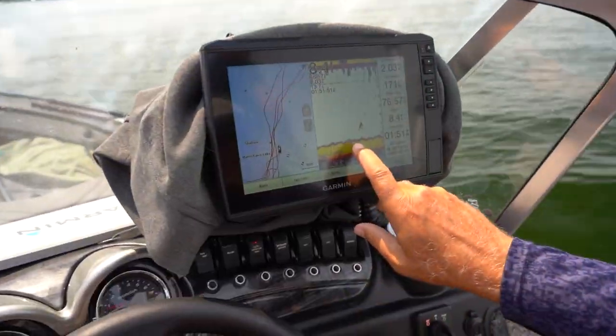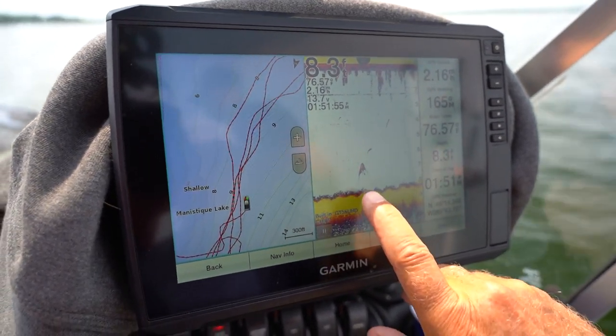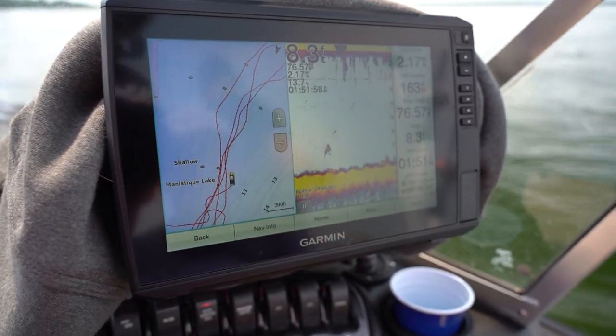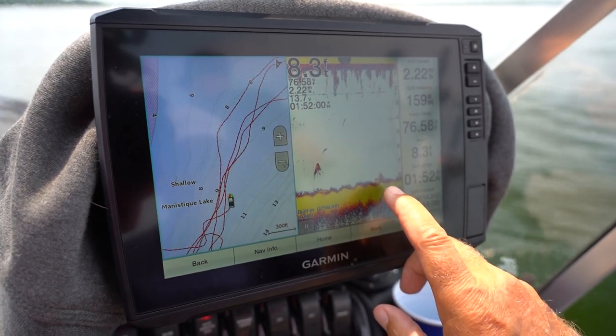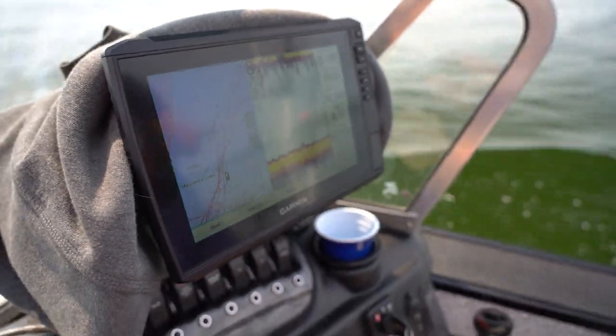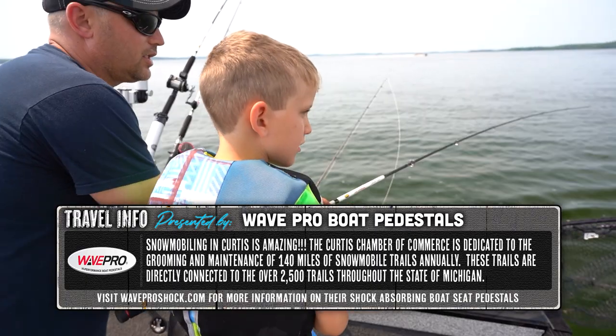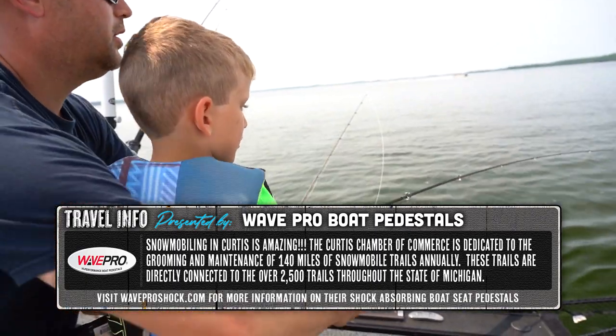See, you got perch grass. It's really fuzzy, and you got perch. See those yellow perch laying right in there tight? And then you got a big walleye right above it. There's more perch laying right in that perch grass. Guys, you gotta have a graph that's good enough to give you that definition. That's key. If you can't see that, you don't know to fish for it.